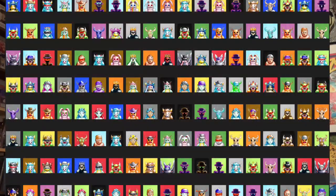Now, one of the really cool things she was telling me was that there are only 250, roughly, a little bit more than that, different illustrations that were drawn for all of the PFP beasties and the attributes. And that's because the beasties themselves were separate, and then each individual attribute was actually drawn itself as well.